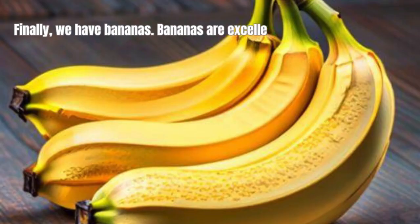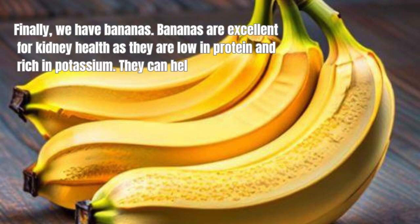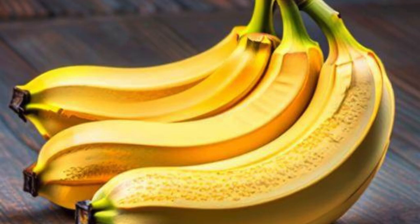Finally, we have bananas. Bananas are excellent for kidney health as they are low in protein and rich in potassium. They can help maintain the balance of electrolytes in your body.